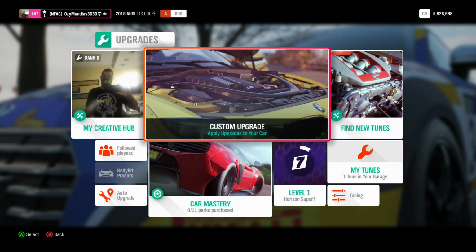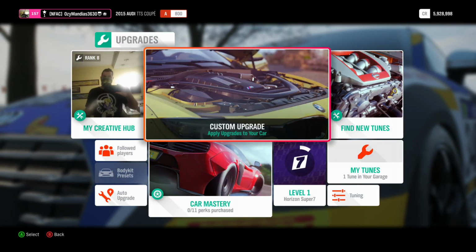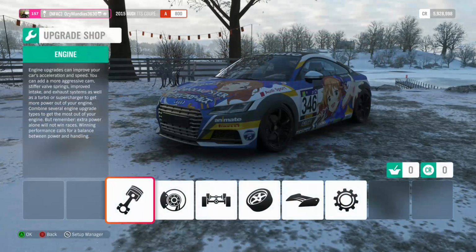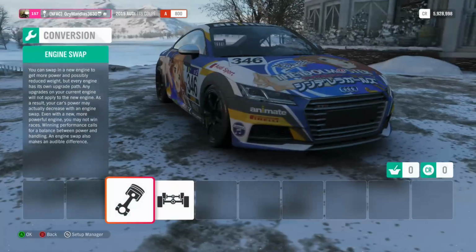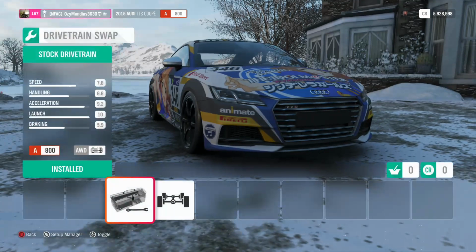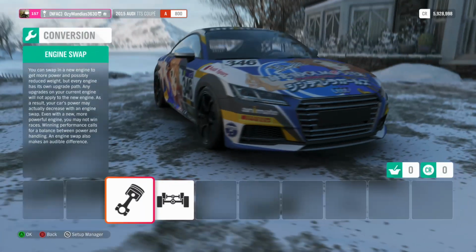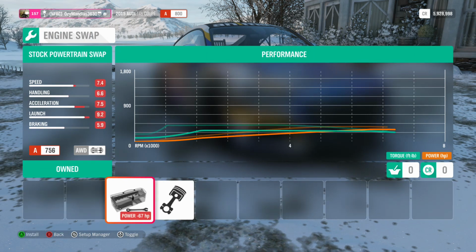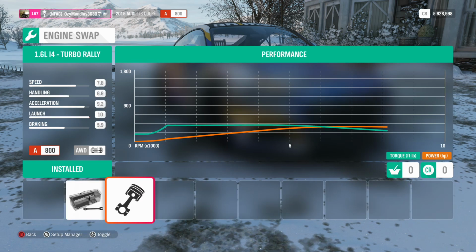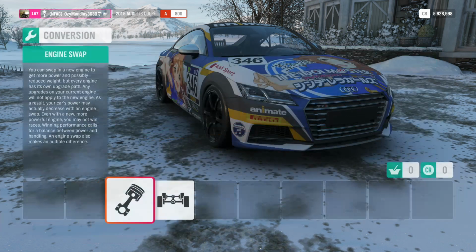I'll show you the tune that we just ran the TT with to win the Cayman. So, here's the tune. It is a stock drivetrain with the i6 i4 turbo rally. Damn, I'd like to do one without it too. I'd like to run one with the stock power plant, but whatever. It runs the i6 turbo rally.